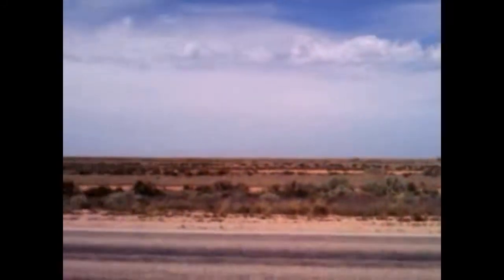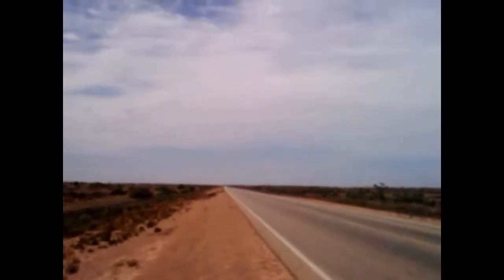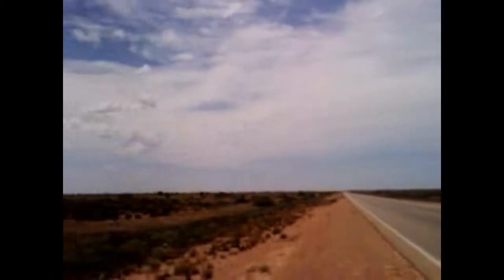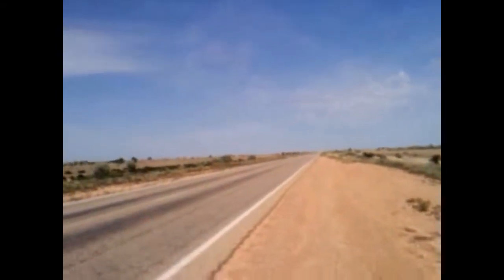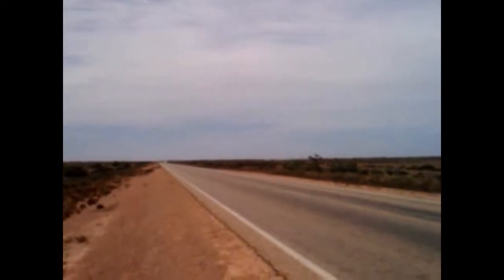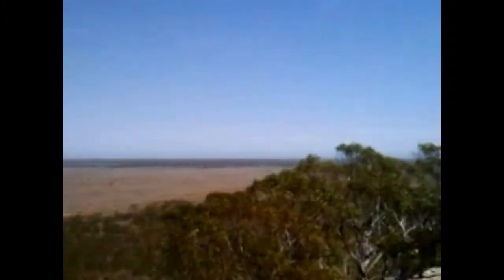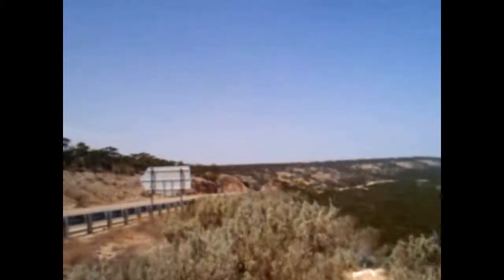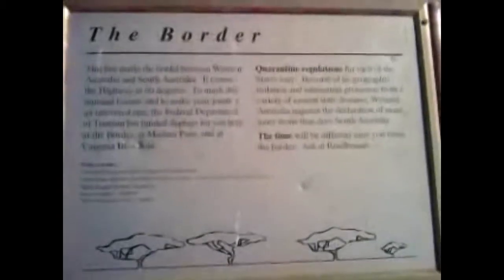Check this out, this is the Nullarbor Plain. It's a straight stretch of road that goes about 90 miles, the longest straight stretch of road in the country. See, it goes on forever. I don't know how well you can actually read that.